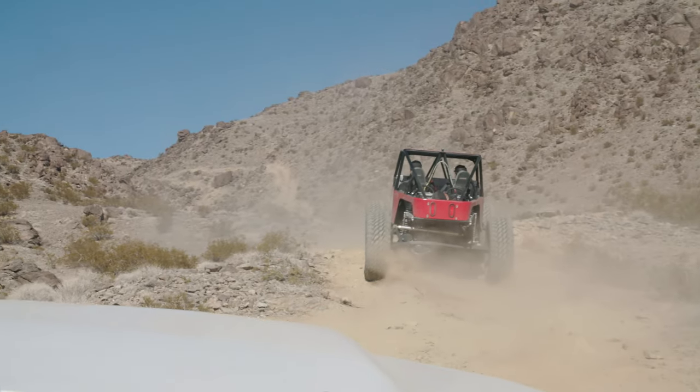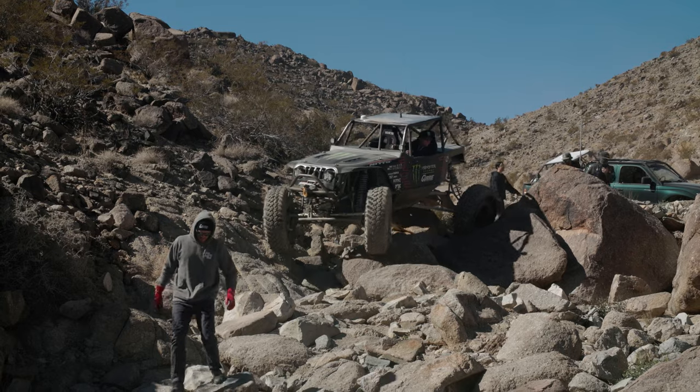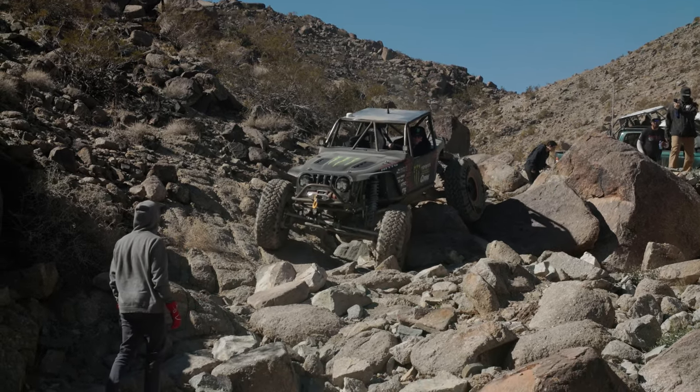Sledgehammer in the books, Fisher Mountain. Car's running good, getting some miles in, and keep going. The course has changed a lot. The desert is changing, turning into Baja, where so many people are pre-running that the course is just nasty and brutal. So keep looking, learning, finding new lines.